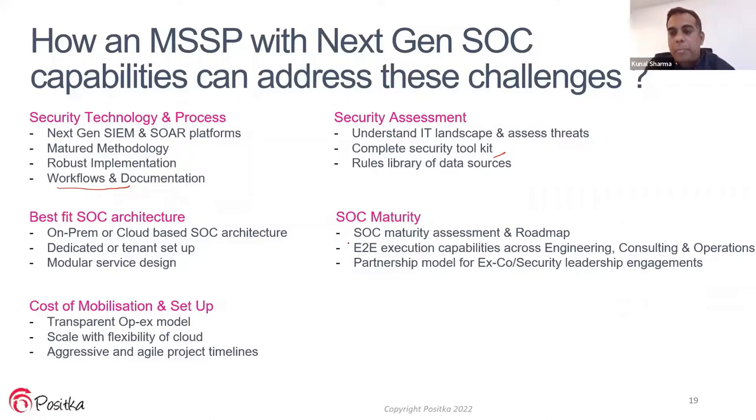The next, I wanted to talk about the SOC maturity. How would the MSSP partner help you attain a level of maturity and refinement? Do they even have a roadmap for this? Can they build it up for you? Do they have the end-to-end execution capabilities? Having a roadmap is not good enough until you have the capability to execute it.